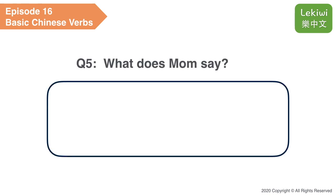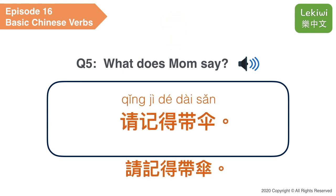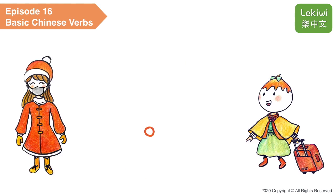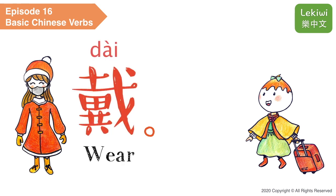Question 5. What does mom say? Please listen the following sentence. 请记得带伞。Please remember to take or bring an umbrella. Today, we learned to wear 戴 and to take or bring.